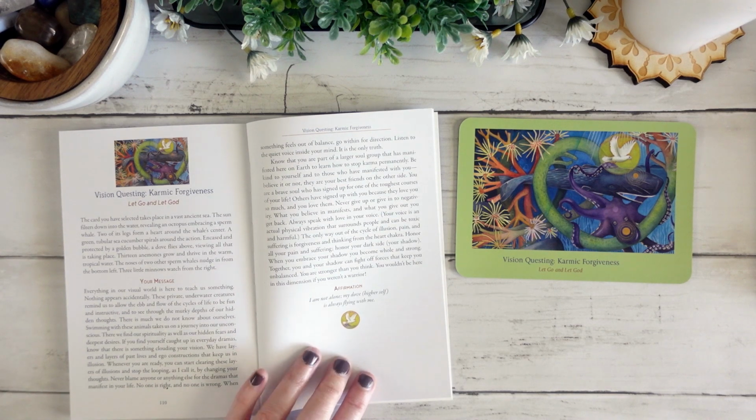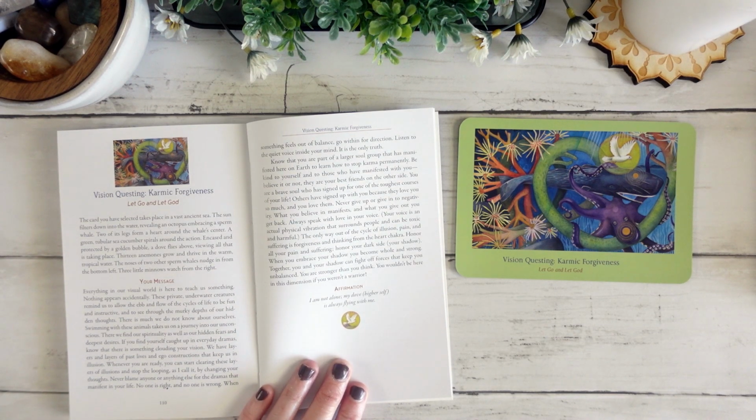So the message is everything in our visual world is here to teach us something. Nothing appears accidentally. These private underwater creatures remind us to allow the ebb and flow of the cycles of life to be fun and instructive and to see through the murky depths of our hidden thoughts. There is much we do not know about ourselves. Swimming with these animals takes us on a journey into our unconscious. There we find our spirituality as well as our hidden fears and our deepest desires.